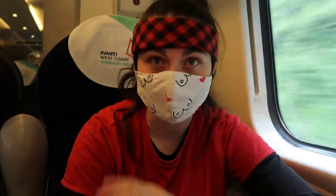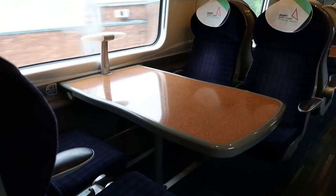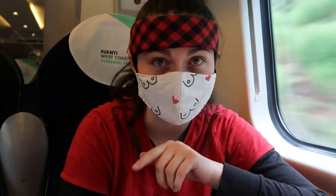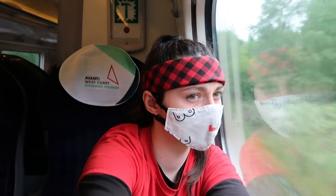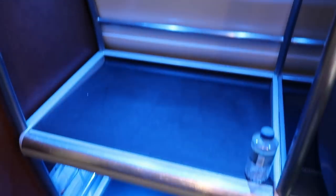So with upgrading to Standard Premium, Avanti West Coast have promised us roomier seats, guaranteed tabletop, at seat order, free Wi-Fi and access to Avanti Media. We called at Smethwick and Dudley before passing masses of Tweez. Within the coach you will find overhead luggage space, luggage racks, knicker hooks, massive armrests, and whatever this is.